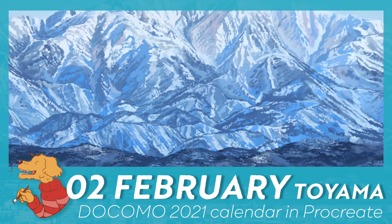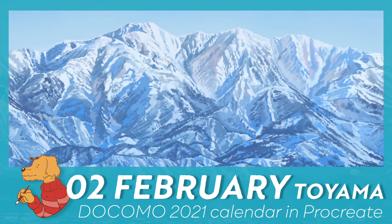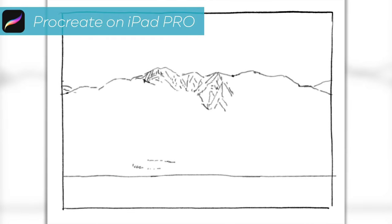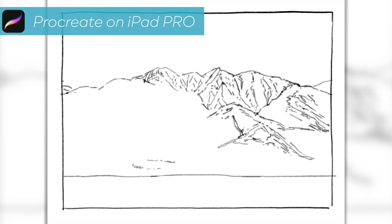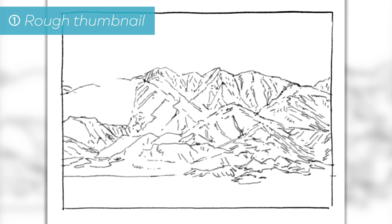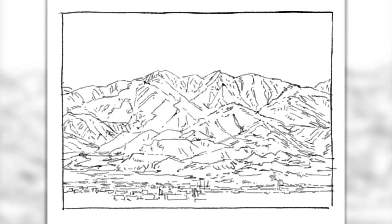This time I would like to show you the next part in the series in which I'm painting digitally the images for the DOCOMO calendar 2021. And this is the second one, for February. This is the month that I don't know how to pronounce, February, I guess. And here I'm painting a view of the mountainside in Toyama Prefecture with a bit of the city down there below.